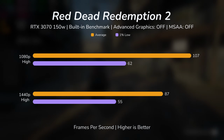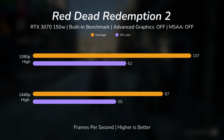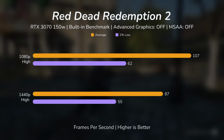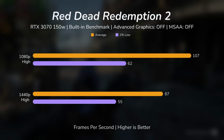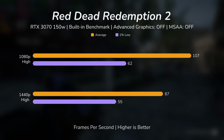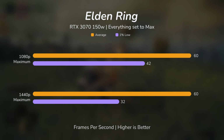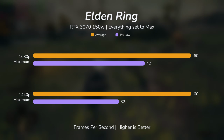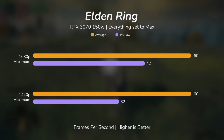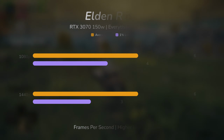Red Dead Redemption 2 is another visually stunning game, but it requires lots of power to play it in high FPS. And this laptop had no problems delivering that power while sustaining good thermals. It got an average FPS above 100 in high settings in 1080p and above 85 FPS in 1440p. Elden Ring is by default capped at 60 FPS, so in both resolutions it was a constant 60. However, the 1% lows are different between them, with 1440p being the more stuttery experience than 1080p.